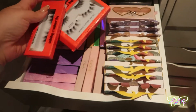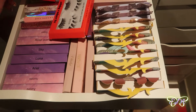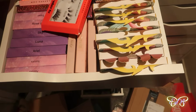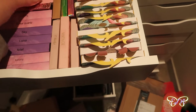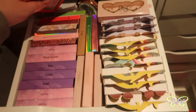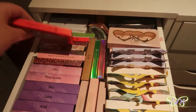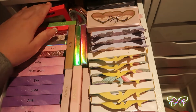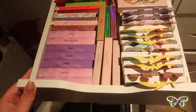We have the Abby Roberts lashes to put away, so I'm just gonna put them with my Tati lashes. Oh my god, if I can get them in. I'm probably gonna leave that one on top. Actually no, should I try and fit it in? Let me see if I can squeeze this big boy in as well and see if it will still close. Oh yeah, it still does close. So there's those put away.